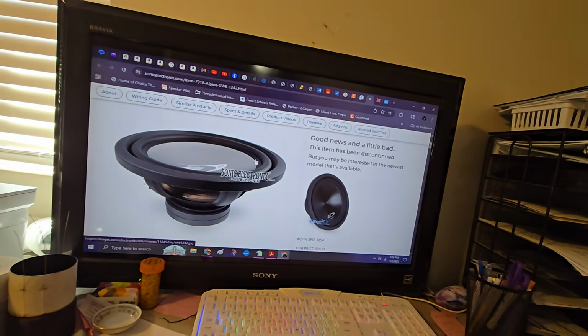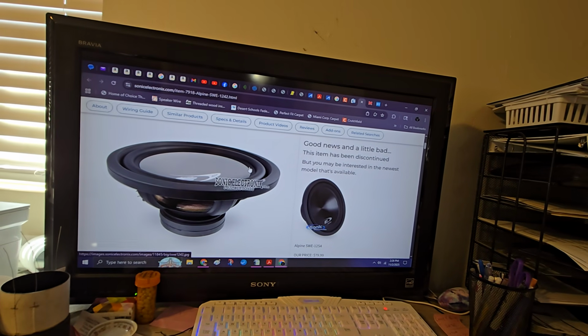So again, there's no difference between brands. They just look different, and then the features are slightly different.